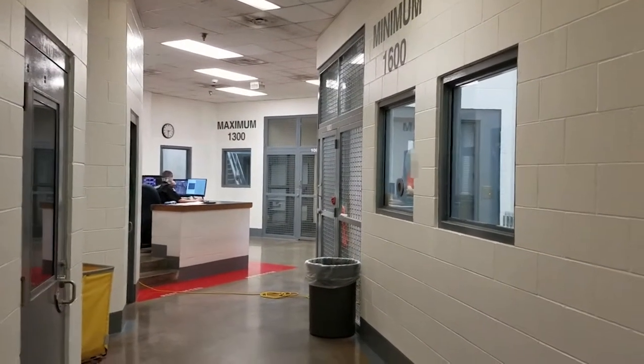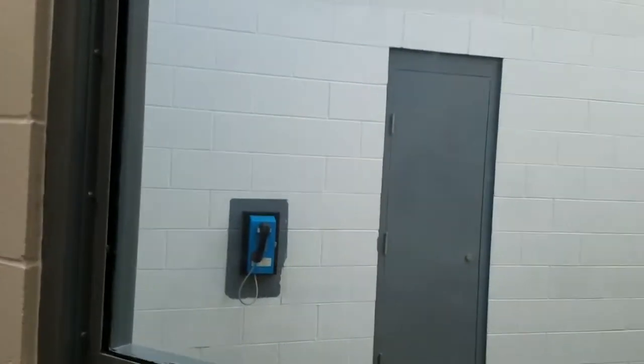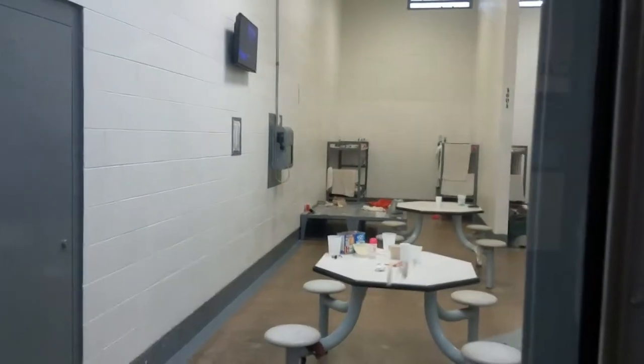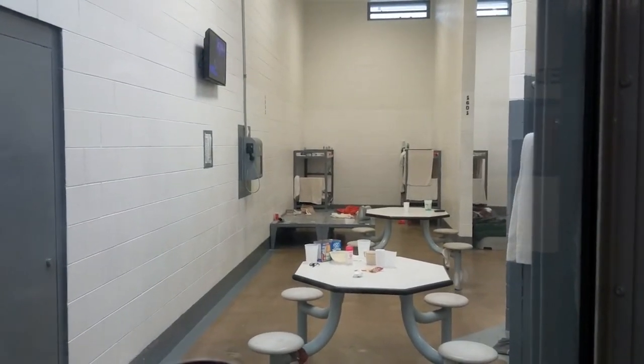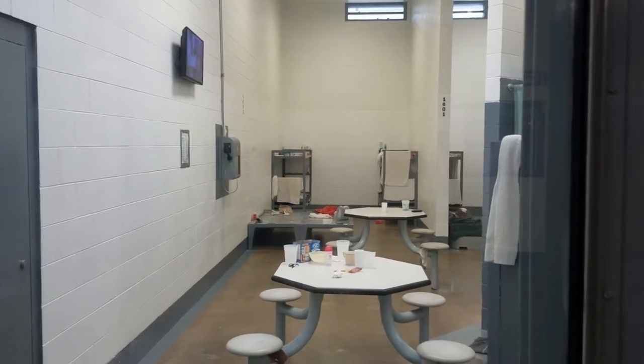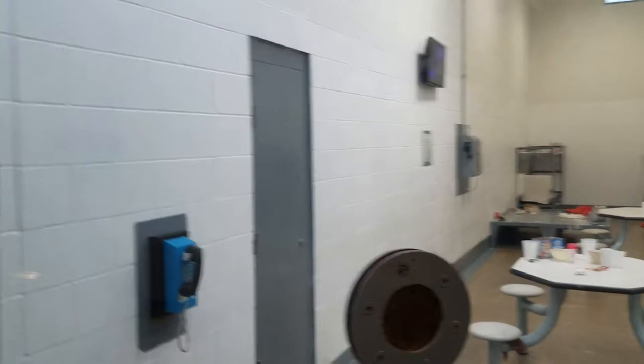This is one of the 64 bed pods in the jail. There's two 64 bed pods that are the main housing area for men. They're broken down by security levels. This is a minimum security pod. You'll notice there's no cages or anything separating the bunk areas from the rest of the jail.